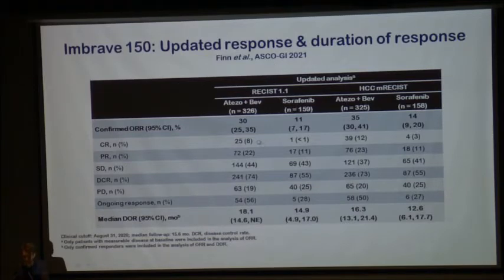You would have even complete responses in almost 10% of the patients. This was unheard of for drug treatment in advanced stage HCC. And the duration of response was a median of 18 months. So a very long duration of response in the patients that actually responded.